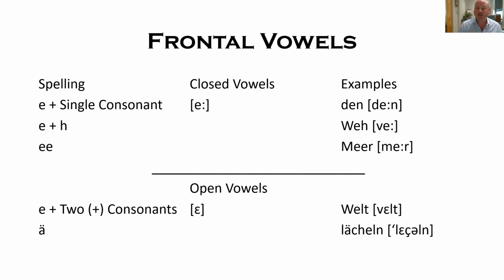Okay, so den, long, closed, like hey, or obey. That's another one. And then, of course, the open bed, said, that is more open. Welt, and a little bit shorter.